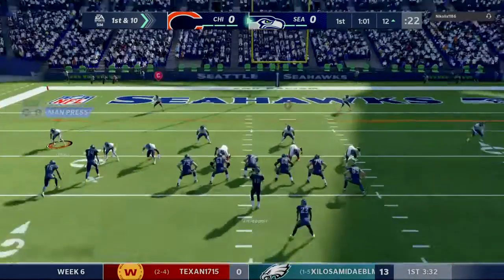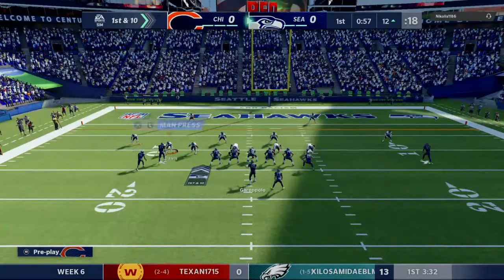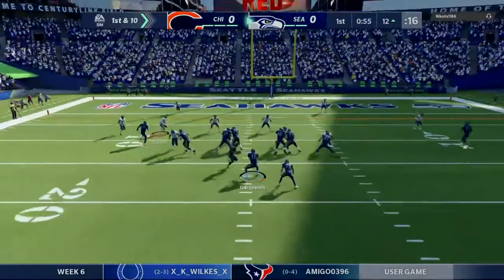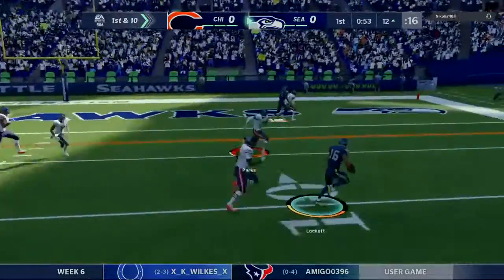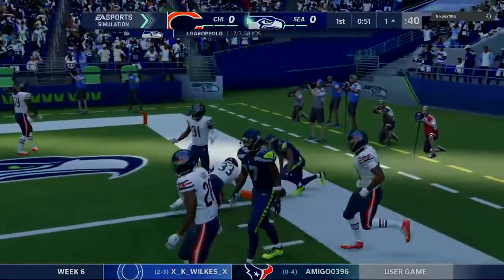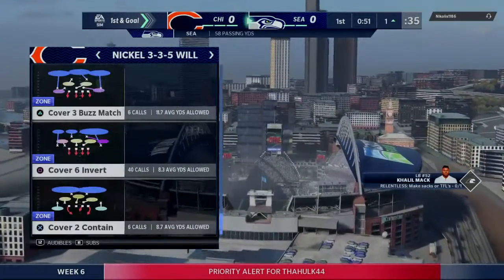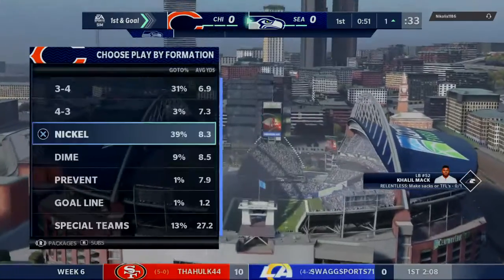From down at the 12, it's 1st and 10. And so close, he gets it to the 1. Out of bounds right there. A solid pickup of 12 yards, and now they're knocking on the door.